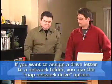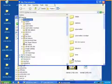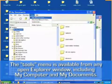This is called drive sharing, or drive letter assignment, actually, is what it's called, right? Yeah, or mapping a network drive, or drive mapping. So I'm going to go to Windows Explorer, and I'm going to open that up, and I'm going to go all the way up here to Tools. You can actually do this from any open window on your system as well. I didn't know that. I always go to Windows Explorer.